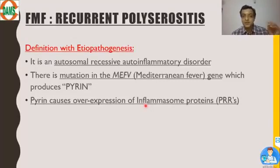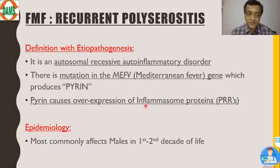So these are the points about each disease that we are trying to summarize here. The first step is the definition with the etiopathogenesis of the disease. What is next is the epidemiology. Since it is an inherited disease, please remember it is likely to affect young people. Most commonly it affects young males in the first to second decade of life. Being inherited means present since birth, so you are going to see the effect in the young patient: 10 to 20 years of age, commonly a young boy, is affected in FMF, familial Mediterranean fever.